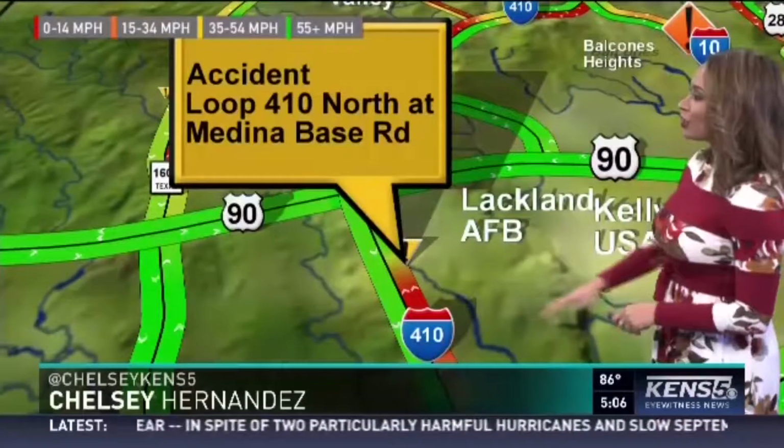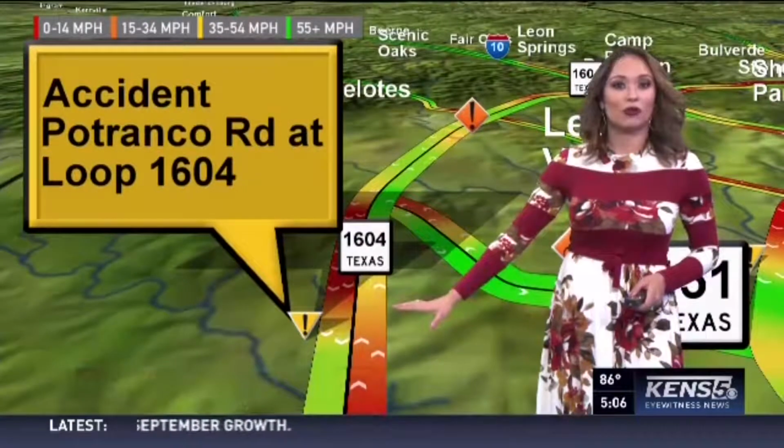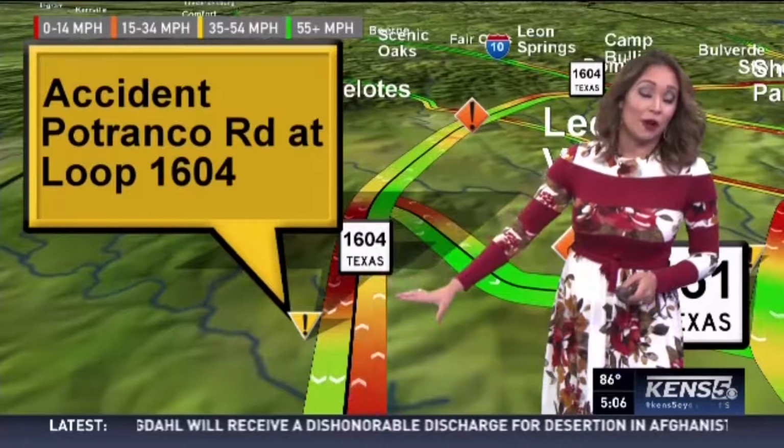Over on Loop 410 northbound at Medina Base Road, you can see we do have an accident there with some stop and go traffic with a delay of at least 8 minutes. And then over on Petranco Road, approaching 1604 southbound, another accident there causing some delay on 1604. So we're looking at least a 4-minute delay.